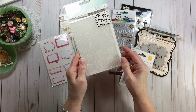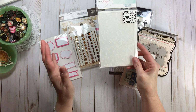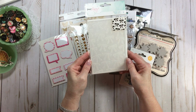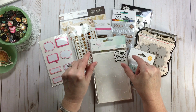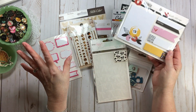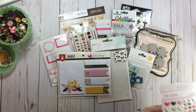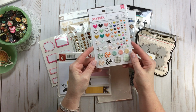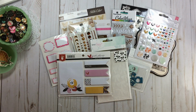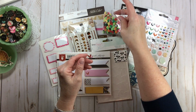Another Dear Lizzie bow embossing folder. Yes. I love this. I found several of these in a store and I picked them all up because I thought, you can never have too many bows. No, no. Okay, so now we have Fancy Pants sticky note set. This goes with something else, I think. We'll see. Okay, and then we have some American Crafts puffy stickers, 71 in this set. Look how many. Lovely, lovely, lovely.